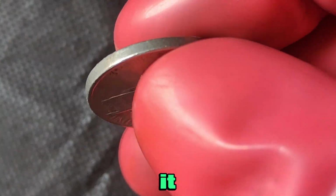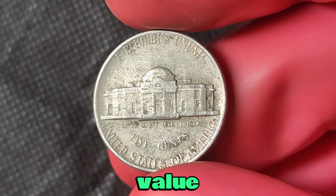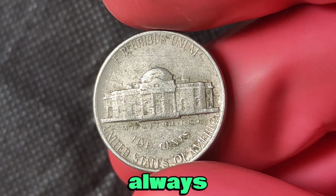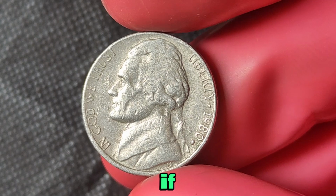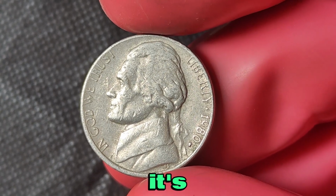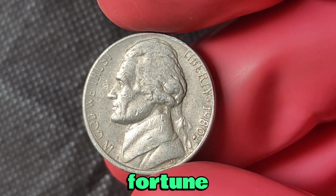So there you have it. The 1980 P Monticello Jefferson nickel is a great example of how a common coin can hold hidden value. Whether it's in pristine condition or has a rare minting error, there's always a possibility that the coin you thought was worth just 5 cents could end up worth thousands or even millions. If you think you might have a rare 1980 P Jefferson nickel in your collection, it's always a good idea to get it checked out by a professional numismatist or coin dealer. Who knows, you might just have a fortune sitting right under your nose.